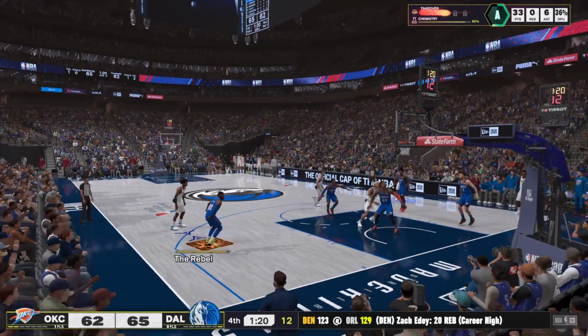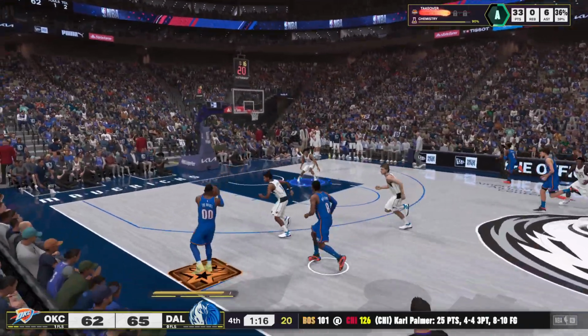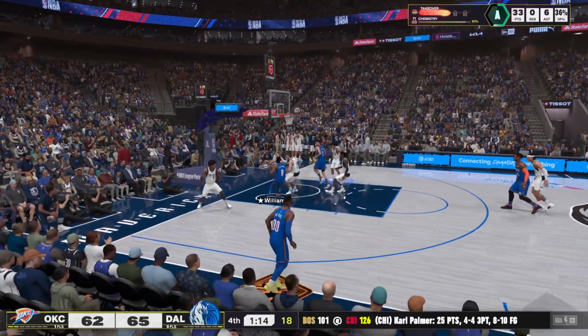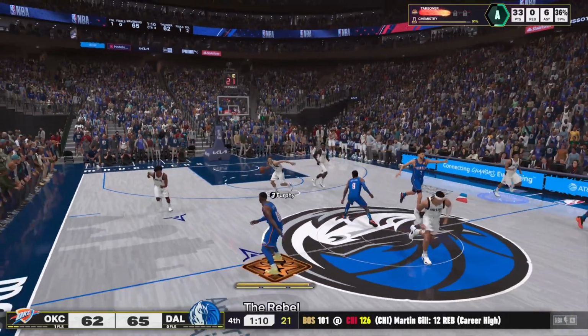Here's Banchero. It's rebounded by Oklahoma City. Man, I thought he was making that in so close. That's some aggressive defense. Williams' shot is off. Dallas leading by 3.